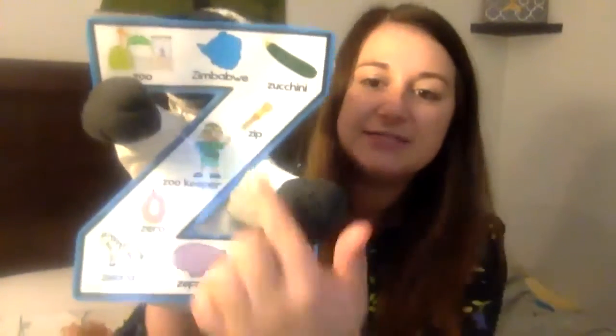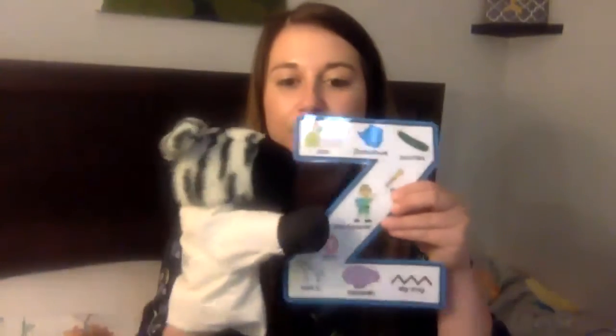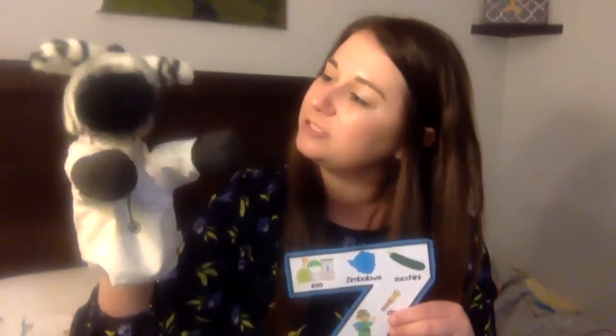Next, we have a zip, right? You might be wearing some jeans or pants that have a zipper that goes up and down, right? We have the zipper and it goes up and down. And then we have who helps at the zoo. We have a zookeeper. So the zookeeper might help Mr. Zebra when he needs some food at the zoo, right? So the zookeeper is who helps Mr. Zebra. I think Mr. Zebra likes the zookeeper because it keeps him nice and keeps his belly full. Do you like the zookeeper, Mr. Zebra? I think he does.